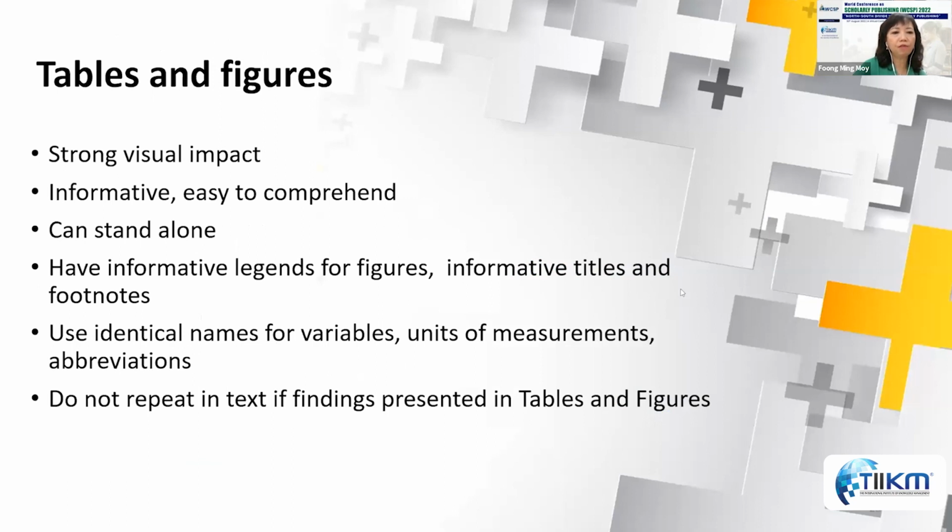Okay, so the tables and figures should have strong visual impact, be informative, easy to comprehend, and able to stand alone, with informative legends for figures, informative titles and footnotes, and identical names for variables, units of measurement, and abbreviations in different tables. We should not use different names for variables in different tables. If you use sex in table 1, male, female, then in table 2, you should not use gender, male, female. You should standardize, whether you want to use sex or gender in both tables. That's what I mean by using identical names.